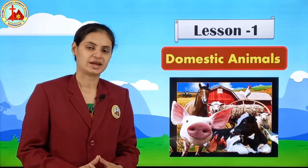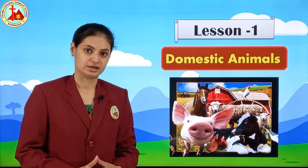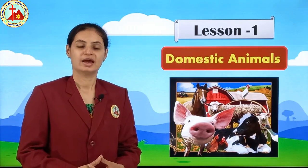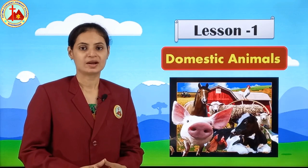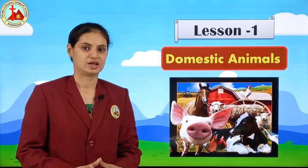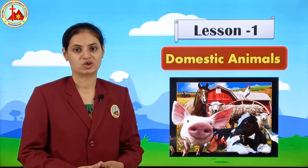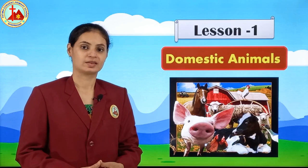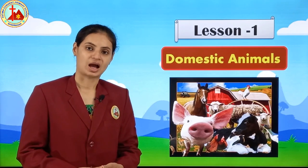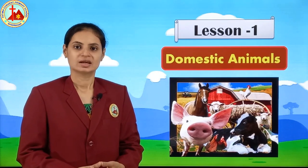What are domestic animals? The animals which help us to fulfill our different needs, like food, to carry loads, traveling, riding, etc. Those animals are domestic animals. The animals which we can see around us in our day-to-day life are domestic animals. For example, can you give me some examples of domestic animals? I will give you. Horse, camel, cow, buffalo, goat, dog, all these are domestic animals.